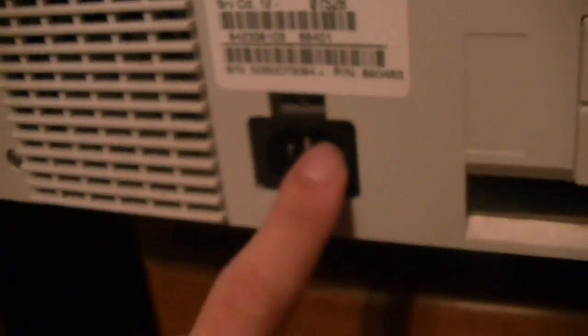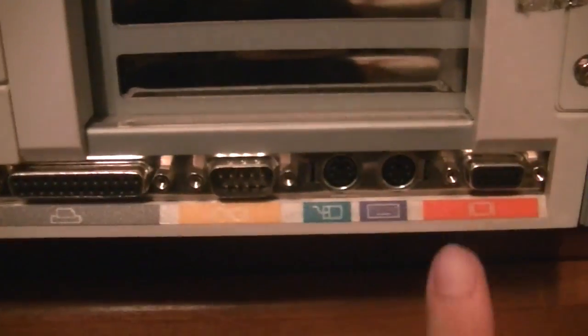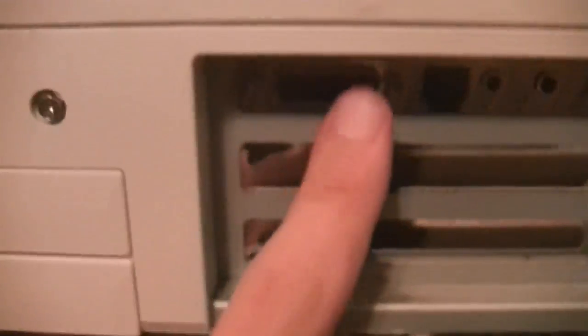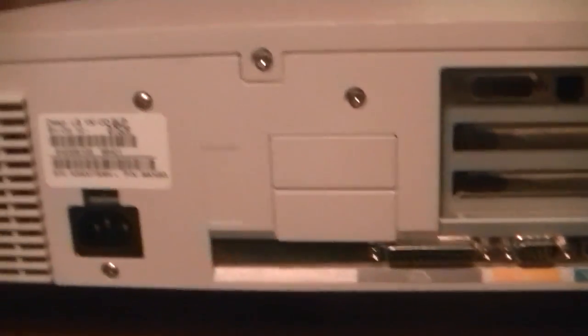Okay, got power supply, parallel printer port, serial port, PS2 mouse and keyboard, VGA out, the standard Packard Bell sound modem card, and yes, the QA seal has been broken because I've had to open it up, and maybe the original owner may have as well. Let's pop the case open.